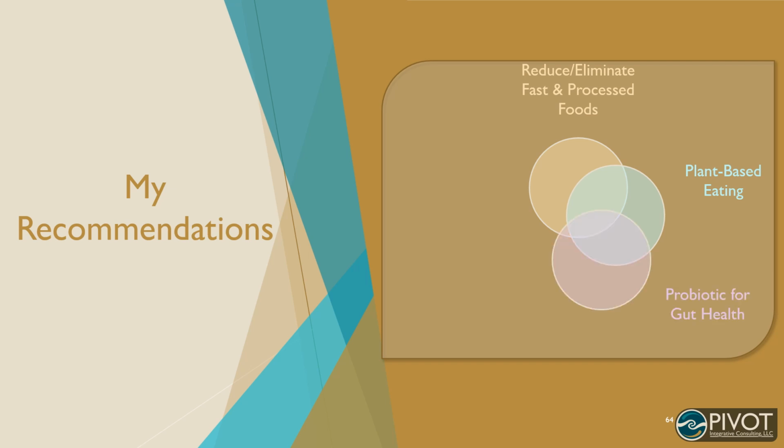Third, take a probiotic for gut health. Having the wrong kinds of bacteria in the wrong places can increase your risk for ulcers, C. diff infections, or other conditions related to gut dysbiosis. Fourth, stop your acid-reducing medications. Work with your healthcare professional or pharmacist to stop taking these medications.